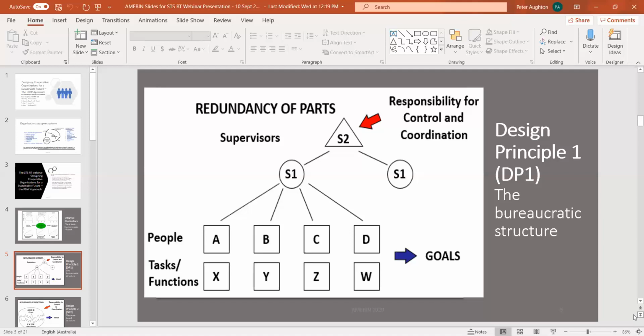But that's design principle one, most of us have worked in it. I had a hell of a time when I worked in the, I used to work for Exxon, supervising storemen and what they call storemen and packers, people who worked in warehouses and things like that.